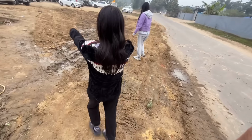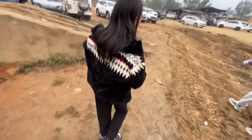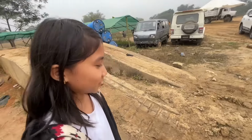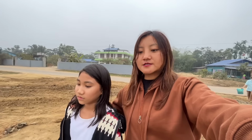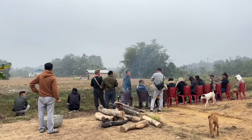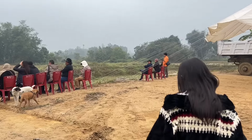We just had a wonderful meal at their place. Thank you so much to your family for preparing wonderful dishes for us. We'll be going to Wati Yim later for the conference, but for now we'll have some family time fishing. Look at the families here.